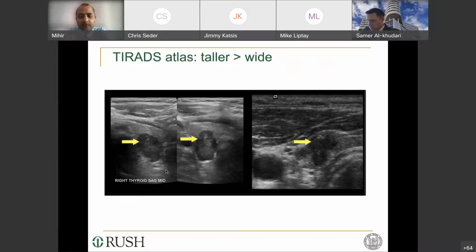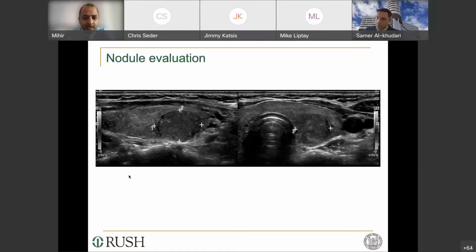So, this is a thyroid nodule where you look at where it's taller than wide. And again, it has to do with the horizontal diameter versus the AP diameter. And if that ratio is greater than 1, then it's considered taller than wide. This is another thyroid nodule. A patient of mine came in and incidentally was found to have this, and it's a hypoechoic nodule. It's got some microcalcifications, and it's got a thin halo around it.